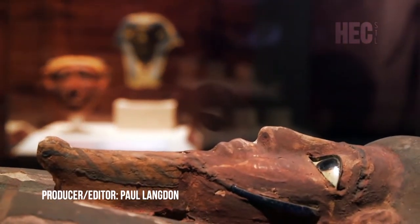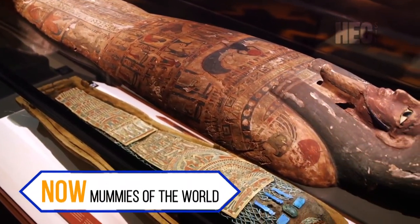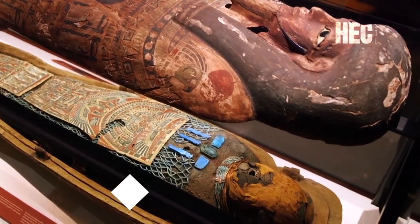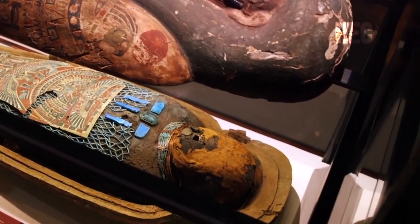We're here at the St. Louis Science Center's new special exhibition, Mummies of the World. People can expect to see an exhibition that's going to tell the tale about mummification across the globe. You're going to be able to see several different real mummified remains on display.